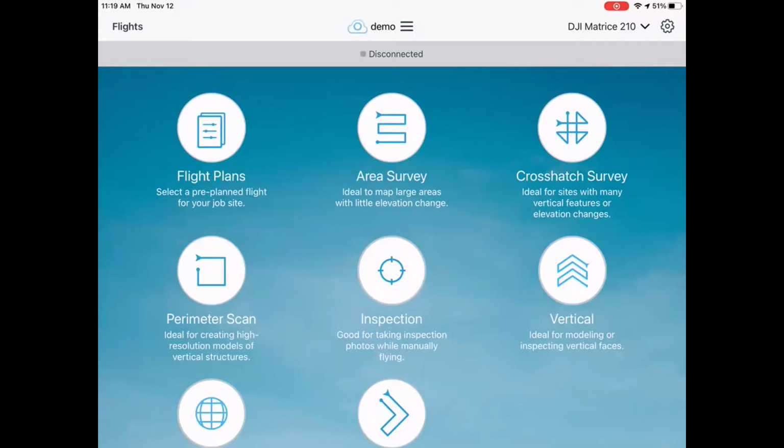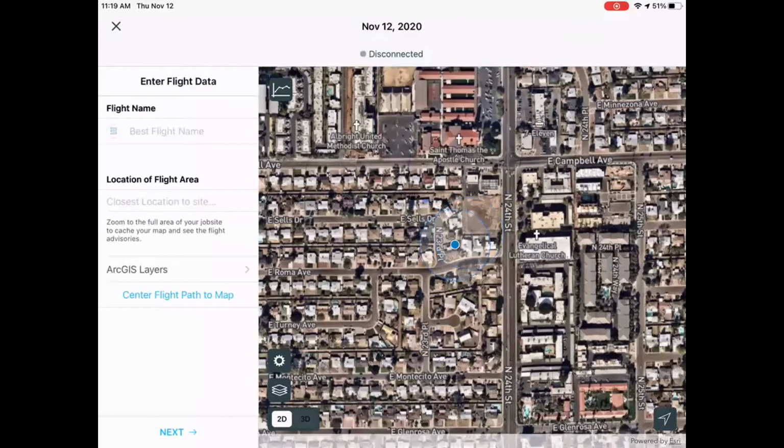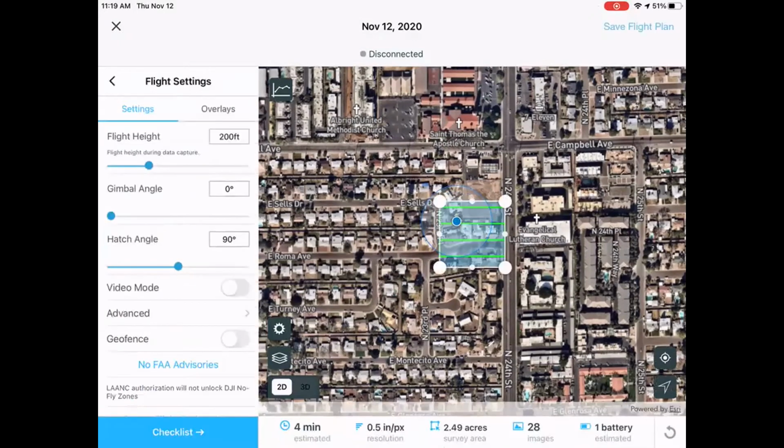So I wanted to show you a couple different mission planning types. First one's the most basic. It's area survey. So let's hop into that. We'll try to be aware of the delay here. Starting off here, we can give it a name, give a location. We don't have to, so I'm going to go ahead and click next.